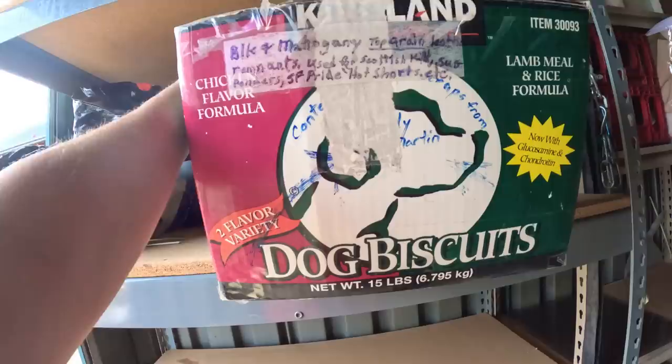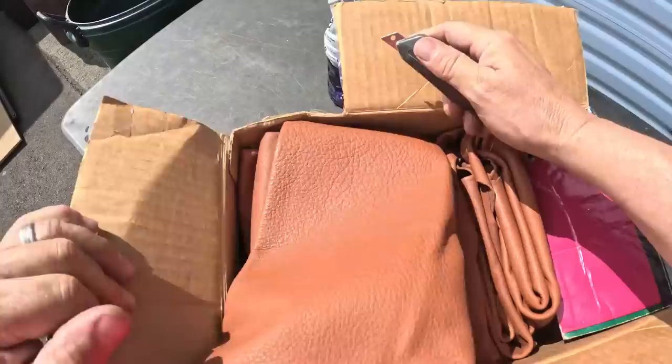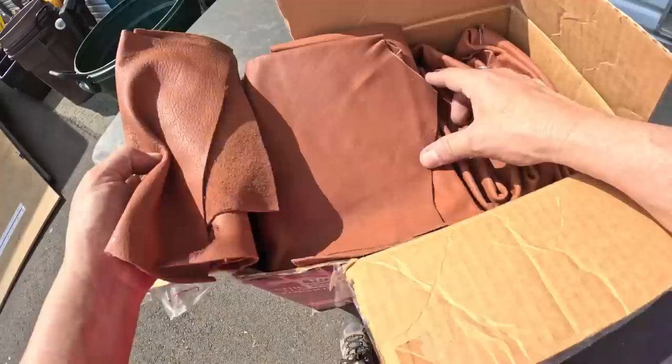Oh, wow, that's actually just leather. Okay. Sweet. I did find a little bit of leather in the last episode. Wow, okay. That mahogany, I guess, is the color. Black and mahogany, top grain leather. Okay, now that makes sense.